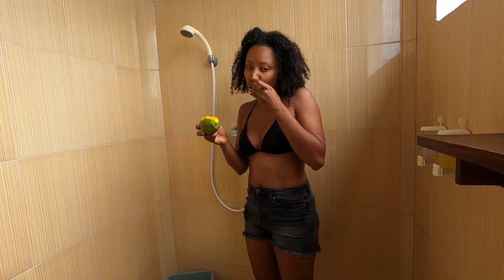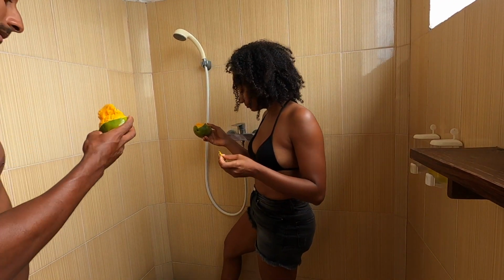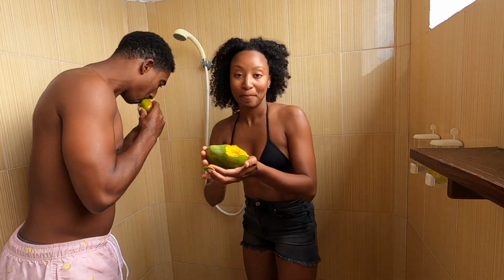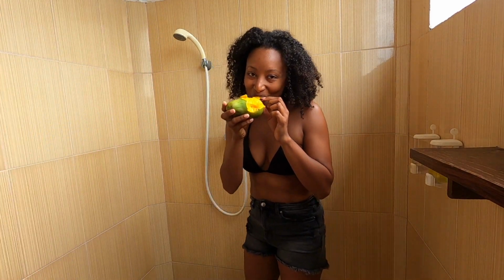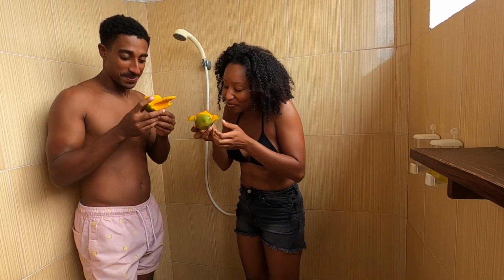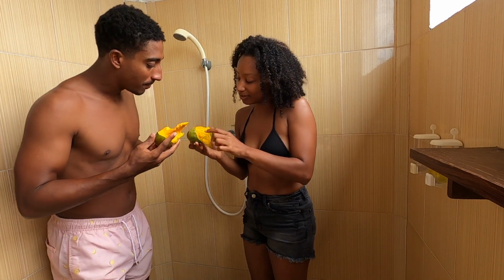Literally every day, Ralph and I were going in the bathroom and just eating our mangoes. Yes, I said the bathroom, because that's the only place we don't want to dirty everything, because when we eat mangoes, listen, I'm Caribbean. We're gonna eat it with our hands, and I don't need a knife. I just need to get into it. So that's why we were eating in the bathroom and it was so good.